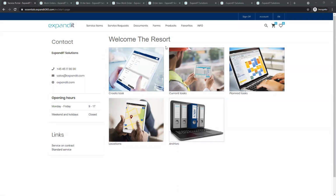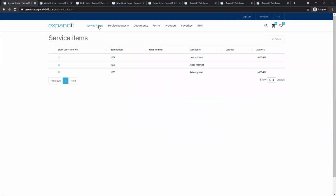So as a user, as a company, I can log in, and the name of my company that I'm logged in as is called The Resort. So I've logged in and I can see some information about my company, and I can see who my service rep is and some other pieces. And I can look at what I can have serviced. So I can see what you're tracking for me, and we can see some basic information, some service items that are available to me.